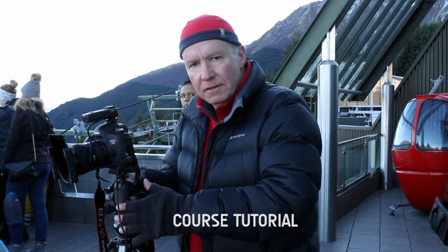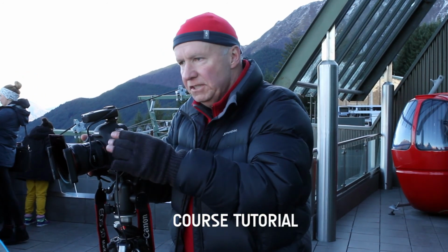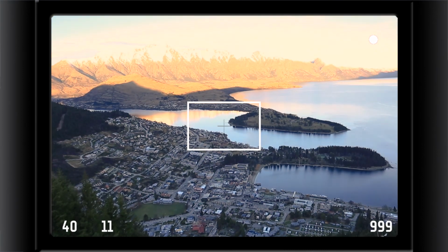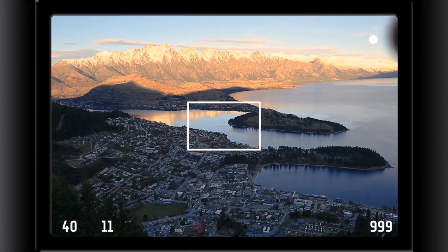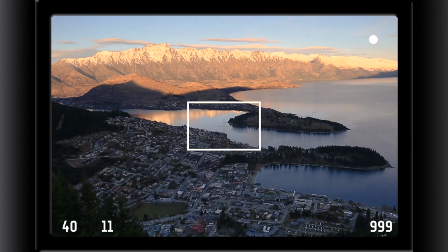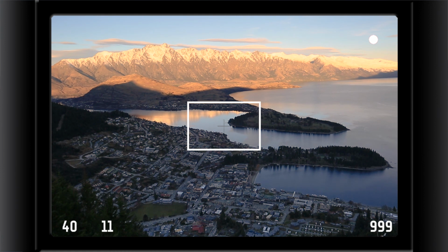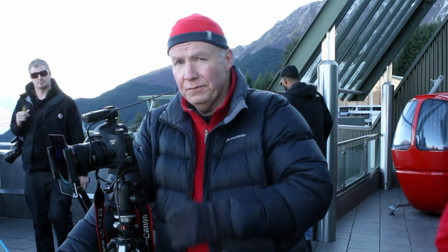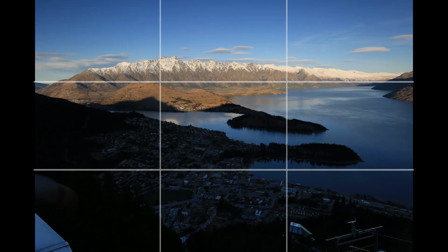I've locked my camera down on a tripod and I've nailed this composition here. Basically there's nothing in the foreground, there's no foreground interest in this shot. It's just an aerial view of the city. At the moment everything's quite dark because we're at the end of the golden hour. Believe me, at night the city will light up with all the cars moving around. Also, I'm lining the Remarkable ranges up at the top third of the photo. I'm actually employing the rule of thirds.